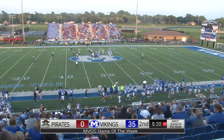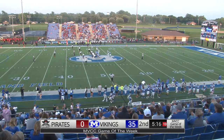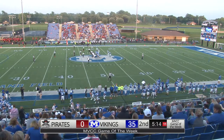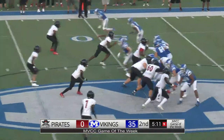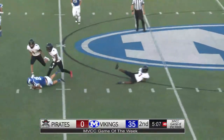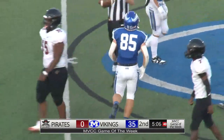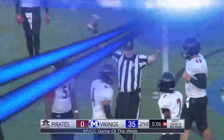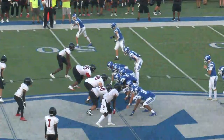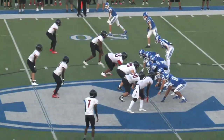Roberts back to pass, throws it middle of the field, threw it triple covered, and what a catch. That was a very ill-advised throw, but he was able to get that thing in there through the arms of Kevin Davis. See on the replay, Davis right there is going to drop back into the zone. And I don't know how he didn't pick that. It looked like it went through Davis's arms.